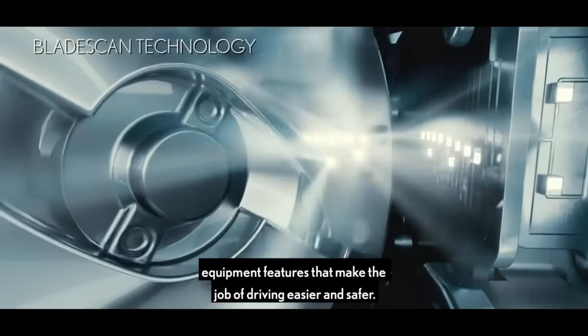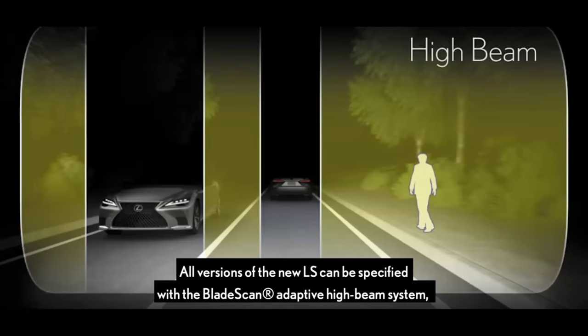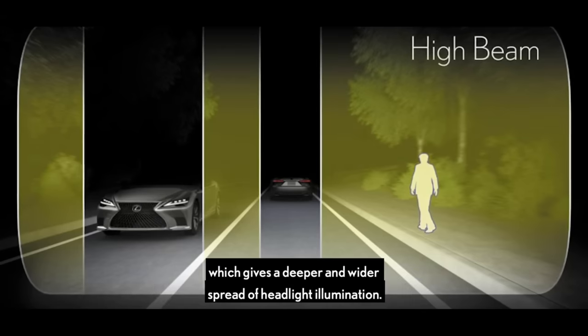We have also added high-tech equipment features that make the job of driving easier and safer. All versions of the new LS can be specified with the blade scan adaptive high beam system, which gives a deeper and wider spread of headlight illumination.